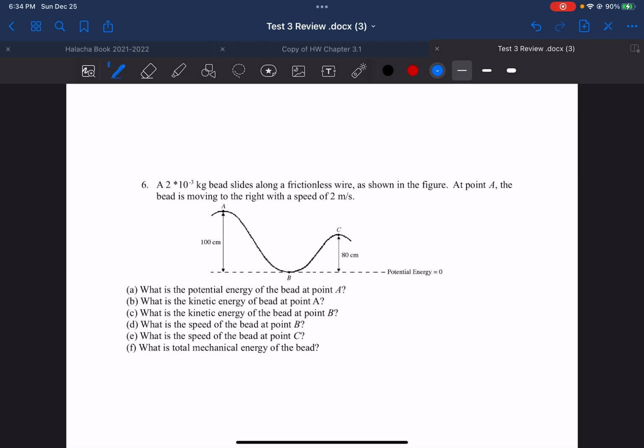Potential energy is, let's just start by making sure that we're in the right units. We can see that our mass is in kilograms, but our heights need to be in meters. So instead of 100 centimeters, we're just going to write 1 meter. Instead of 80 centimeters, we're just going to write 0.8 meters, just for simplicity. Potential energy of the bead at point A is going to be m times g times h, which is 2 times 10 to the negative 3 times 9.8 times 1, which is going to equal 1.96 times 10 to the negative 2.